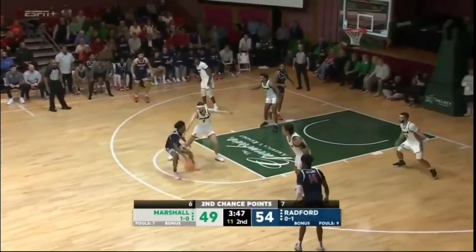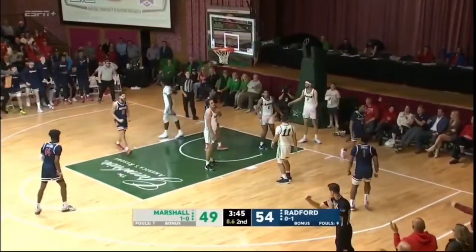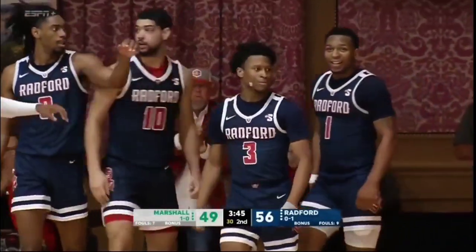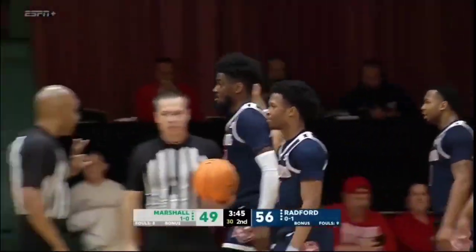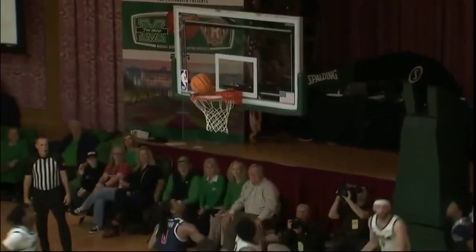Radford 0 for its last 4. Giles fading away, finds a home. 17 points tonight for Kenyon Giles. Gritty. And a 3-point play. They'll look to complete that on the other side of the break. Who cares how big he is? He's been huge tonight for Radford.